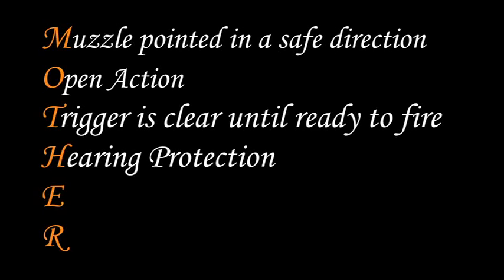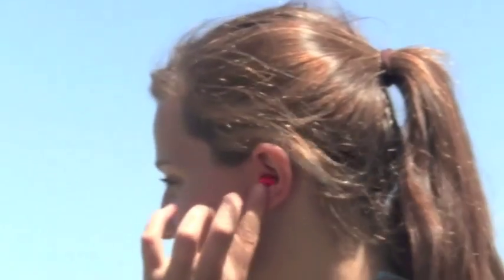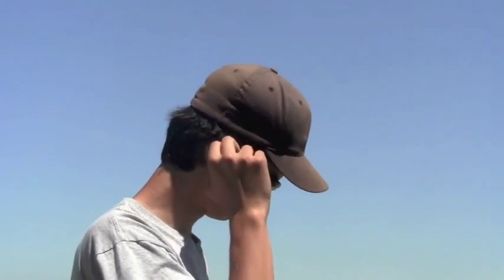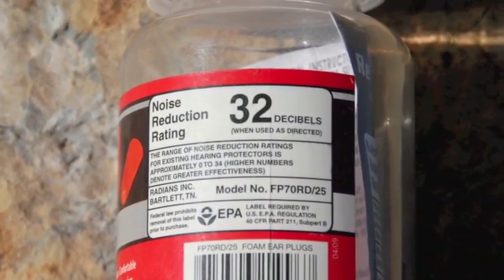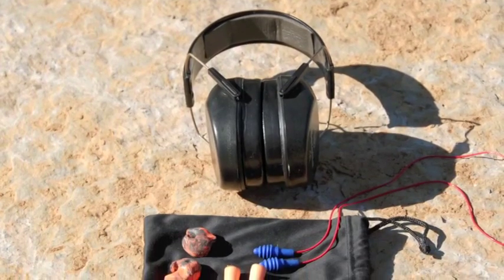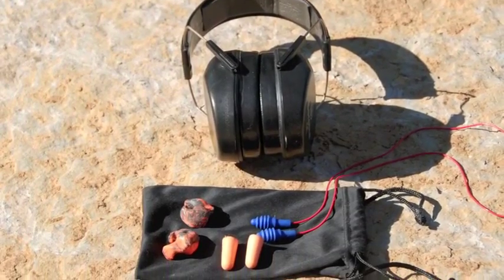The H of Mother stands for hearing protection. Hearing protection is critical for maintaining personal health. The use of proper hearing protection will prevent loss of hearing and will make your shooting experience more comfortable. You should also find hearing protection that fits properly and provides the maximum decibel reduction. There are several types of hearing protection available, including shooting muffs, custom earplugs, reusable earplugs, and disposable earplugs.